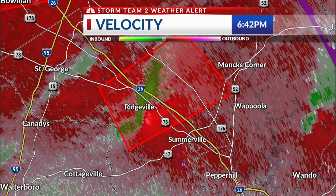Moncks Corner just outside of that box, but if this storm continues to keep the same intensity, we will want to pay attention to it because this might extend a little bit further. And if that happens, that warning will likely encompass the Moncks Corner area. So I'm going to go ahead and put that track on there so you can see exactly when you can expect this tornado warned storm to actually arrive at your house. If you give me a moment.